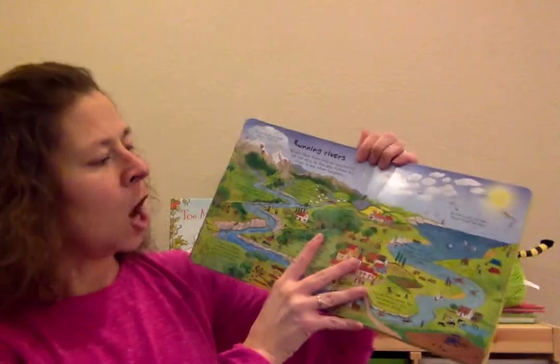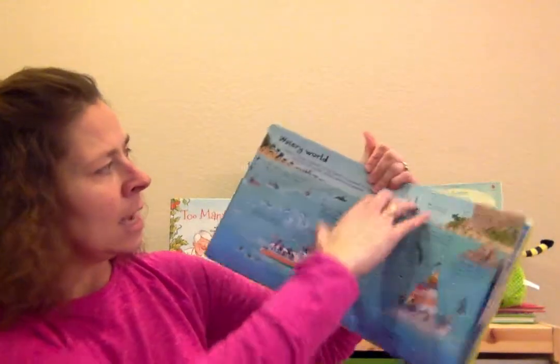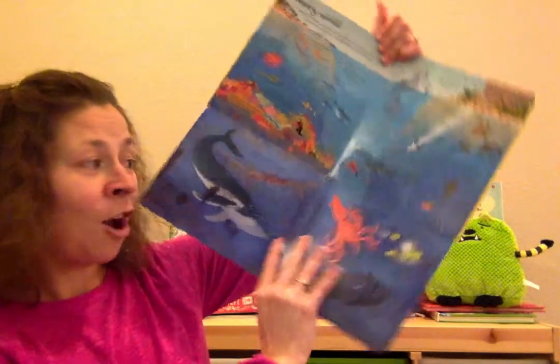And then we have a Look Inside series that is great for a little bit older, early elementary, and these are awesome because they actually take you, my very favorite page is the sea, deep, deep, deep down into the dark depths of the ocean. And again, all nonfiction. Kids don't even realize that they're learning, and there's so much coming out of these.